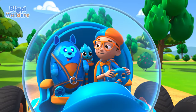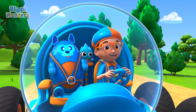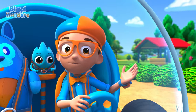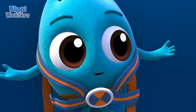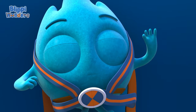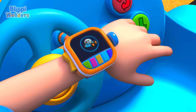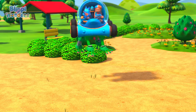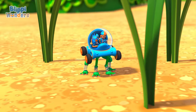Excuse me. That was a big burp, Blippi. I wonder, why do people burp? Oh, I can tell you, but it's more fun to show you. Off to the nearest mouth. All right, I'm gonna need frog legs. Frog legs confirmed. Shrinking down! The Blippi-mobile is ready for adventure.